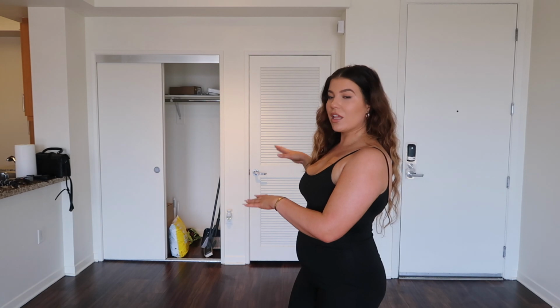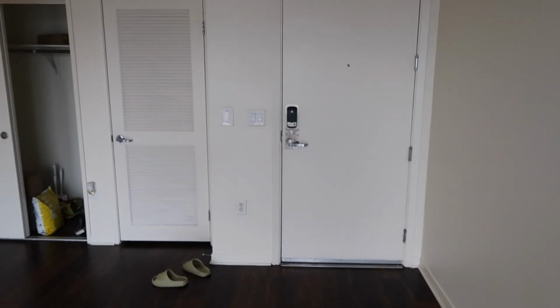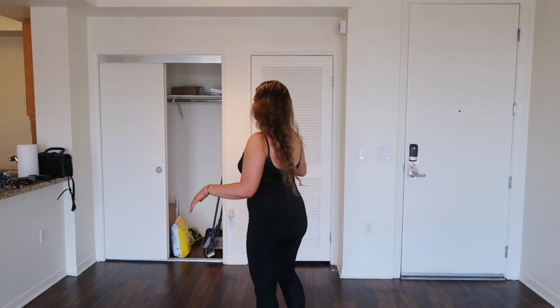Okay, so when you first walk in, I have this door right here, and then I have my laundry closet and a big coat closet right there. What I really love about the door though is it's one of those keypad ones, so I never have to remember my keys, or if I want to let someone else in, I can virtually on an app. Super nice, especially since my sister's here. I know she's going to be coming over and doing laundry.